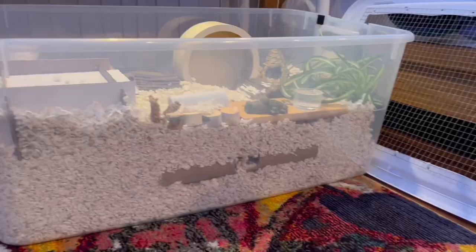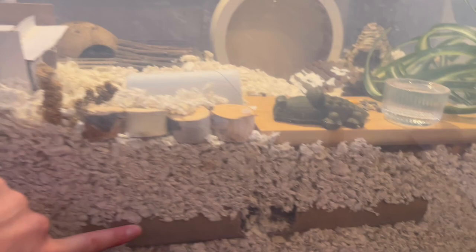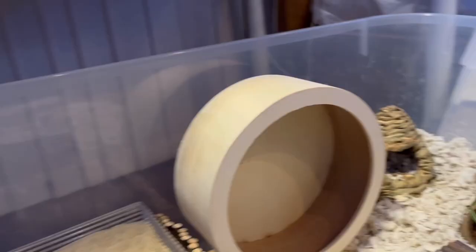So this is the final cage setup. We have at least 6 inches of bedding so the hamster can burrow, and then I just put a nice little tunnel here. Okay, I guess we'll start with the main hideout.